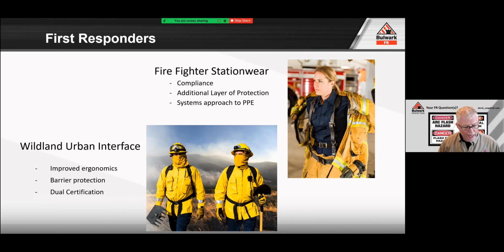Then lastly, as the planet heats up, and especially here in North America, the last firefighting season has lasted probably 6 to 8 months. Our firefighters who are on the front lines who do wildland urban interface, that means I'm a structural firefighter and I also have wildland focus, I'm getting out of that turnout gear, and what am I getting into? I'm getting into 1977 gear that you see pictured here.